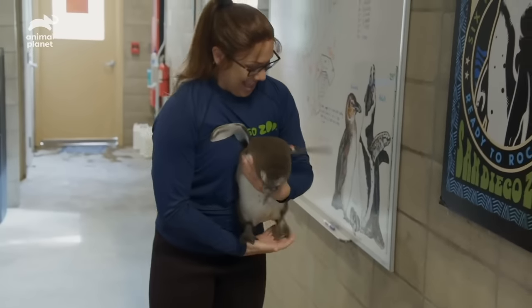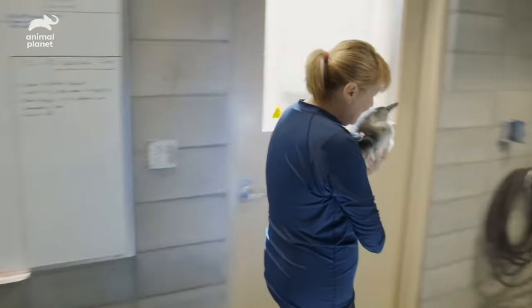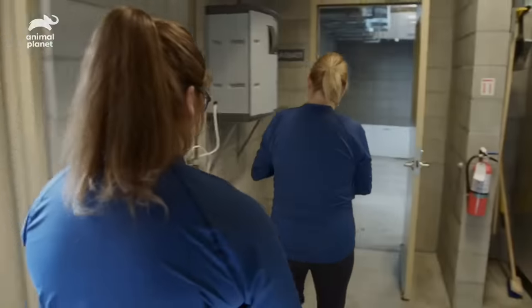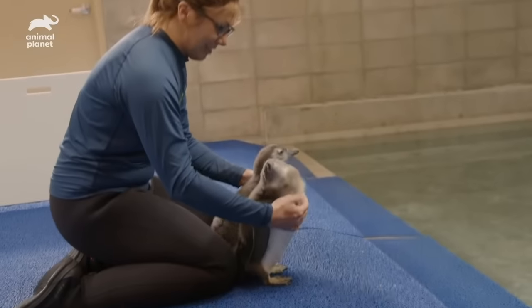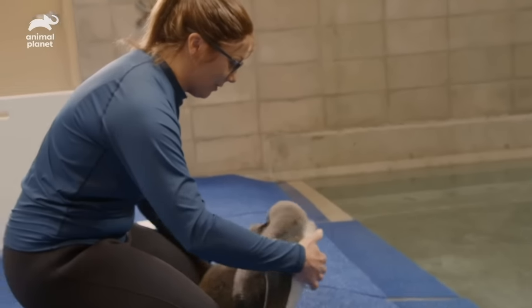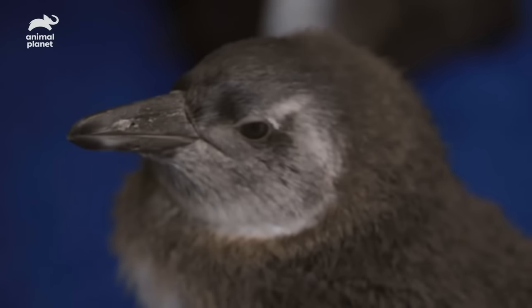Chicks are around 2 months old. This is when they grow their waterproof feathers. Come on, crazy girl. So we're getting ready to introduce them to the water. It's an exciting day. When penguin chicks first learn to swim, it's kind of a trial by fire. So there's a lot of panic. There's gonna be splashing, there's gonna be rushing to get out of the water, but we're suited up in wetsuits. We can intervene so they can't get into too much trouble.